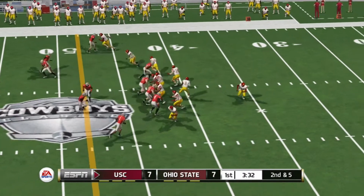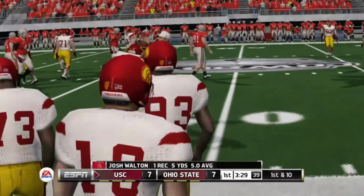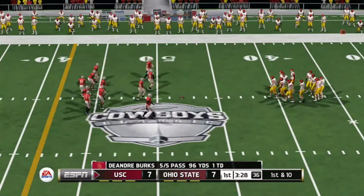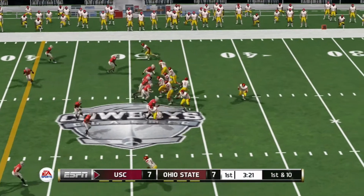Single back set here. Burks, 3-step drop and a quick throw to the walk-on Josh Walton to get 5 and move the chain. Yeah, they're going short and steady. They're using the power running game, short passes. Now on this drive after the big toss last drive, we'll see if they maybe air it out again.